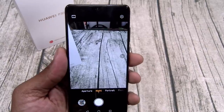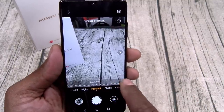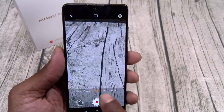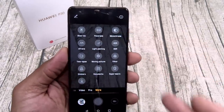You got night mode, which works amazing. Portrait mode, all right, so you're taking a picture of a person. There's your portrait mode. You can add your beauty level. All right, let's go to regular photos. Now, this is auto. You got video. You got pro mode. All right, change the ISO, autofocus, white balance. And you got more.